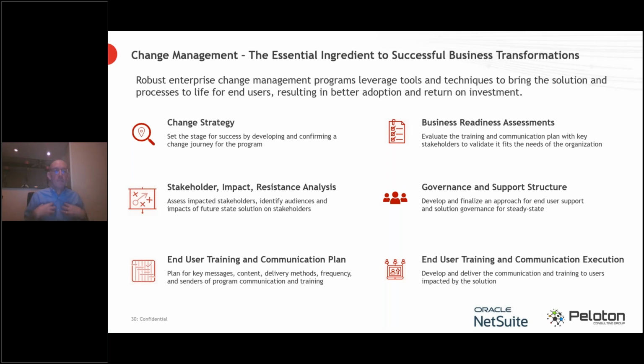Being upfront as an organization and setting the stage and thinking about that change journey. And that really starts with a North Star. Where are we going as an organization? What are the guiding principles? And what are we really trying to achieve by virtue of the transformation? Doing a stakeholder assessment and impact analysis and resistance analysis, being very specific around the audiences and the individuals who will be impacted around the future state, and assess that.